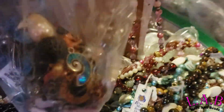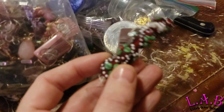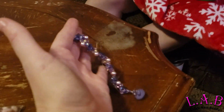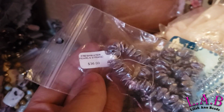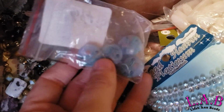I'm going to have to dump some of this out. It's hard to see it through the bags. Look at those. Perfect for Christmas. Look, Ari, Christmas beads. I love those. I'm a lampwork fanatic though. Oh, that's pretty. Look at that. Oh, I love that. That one's pretty. Ooh, there's some pretty pearls. What kind are they? Freshwater pearls. They look like Keishi pearls. They were $36, so they were some of the higher end ones. Not real high end, but not the $5 cheapo strands.